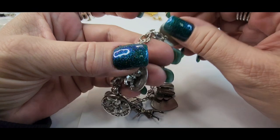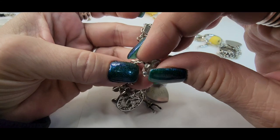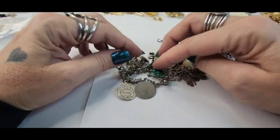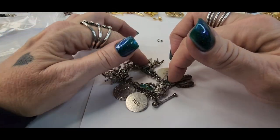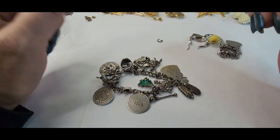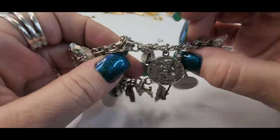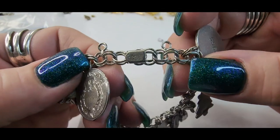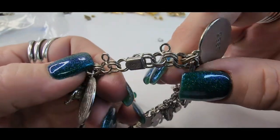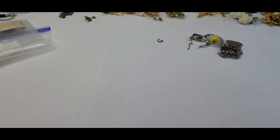Another Merry Christmas. And a little bulldog thing. So, that's a hefty piece. I'm feeling like several of those are not sterling, though. So, I would definitely have to go through those individually. But the bracelet itself is super nice. I love this clasp that's on it. Oh, it's missing the safety chain, too. It used to have a safety chain. So, cool. That's a big piece of sterling. Let's put that back in its bag.